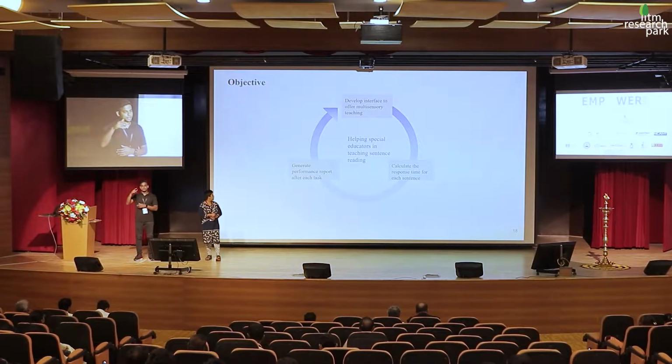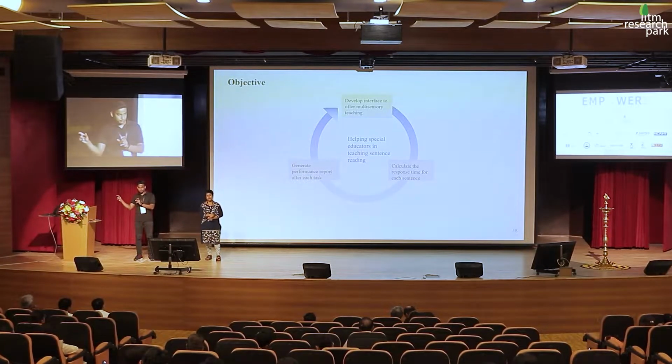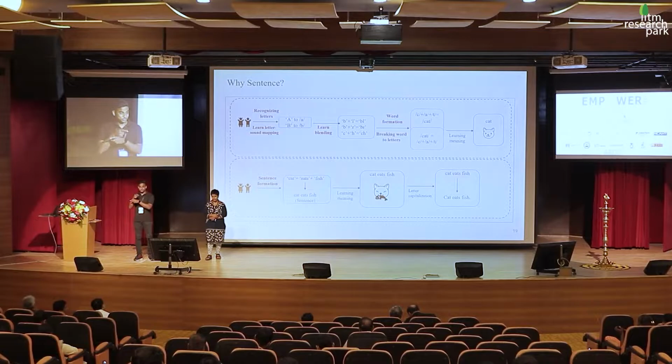So the objectives are to develop an interface to offer multisensory teaching, and then we calculate all the response times for each sentence, and we generate a performance report after each task. So all these three have different development components, and it will help the special educators in teaching sentence reading.